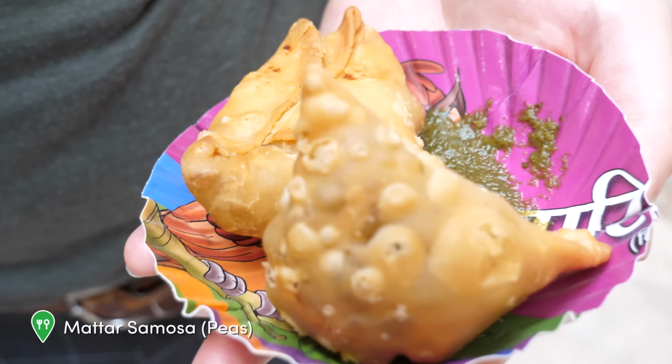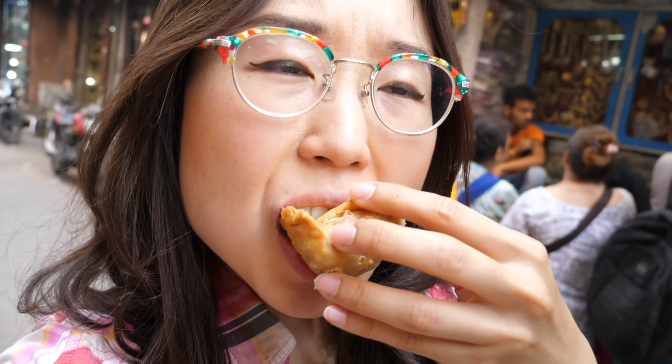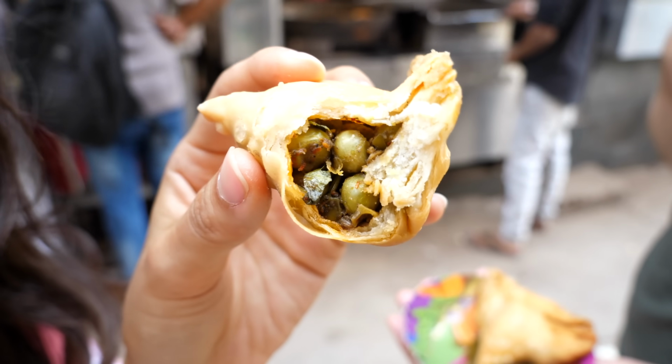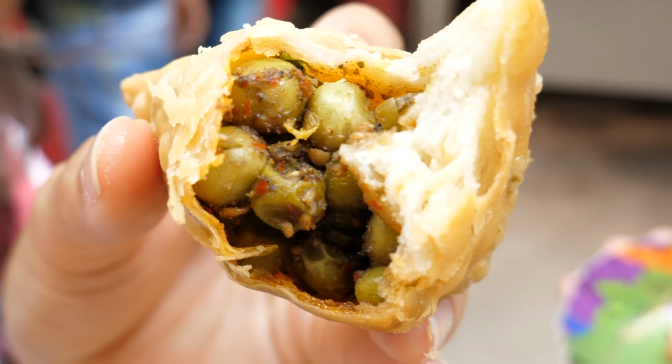We shall begin with the Matar Samosa, fried pastries with peas. Let's try one of the samosa, first without much sauce on it. I love those shapes. Little cute spheres in there. The red specks are chili flakes. Let's try with the sauce this time. I only dipped the exterior in the sauce, but if it soaked in, then it probably is spicier.